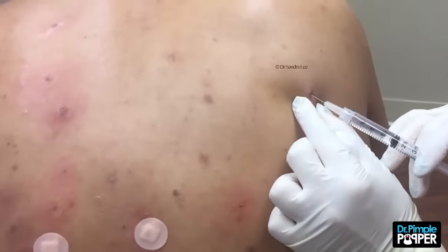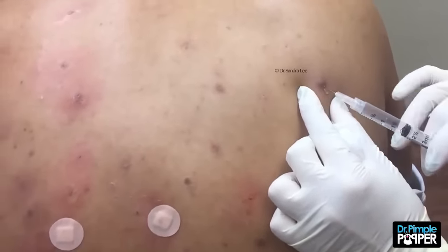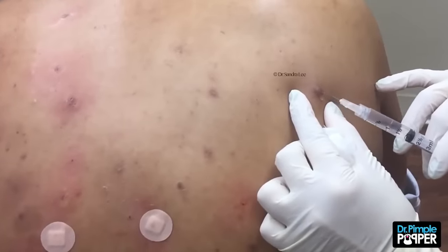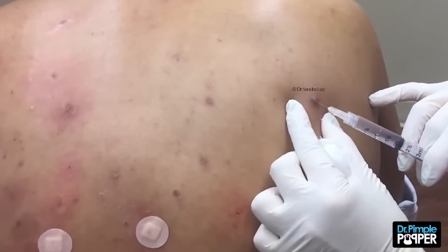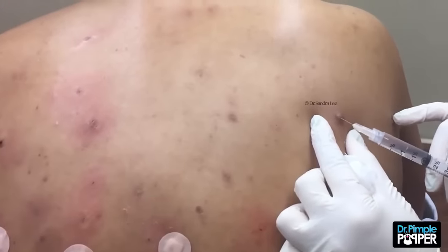Oh, okay. I'm gonna try one of these and these two with this little scar here. And if it's not, I'm gonna inject it with a steroid. I think it's a scar though. Even when I inject it, I can feel the stiffness. How long ago was this one squeezed? Not sure? That one could be a while ago.